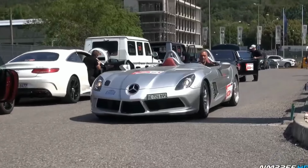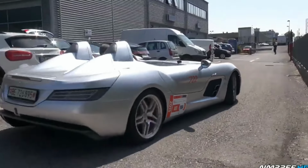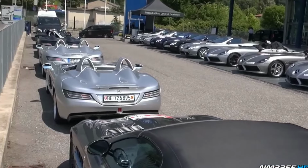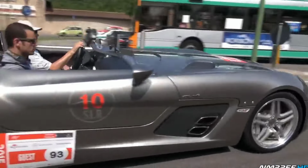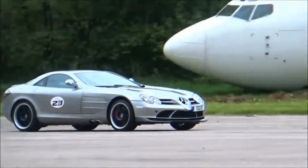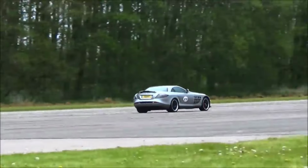It made the same 641 horsepower as the regular 722, but it was 441 pounds lighter due to Mercedes cutting the roof off. That made a car that would do 0 to 60 in 3 seconds and 217 miles an hour, which without a roof sounds hilarious, and it's one of the most absurd Mercedes ever built. Very cool, absolutely wild, they look and sound amazing. And if you're in Canada, you can now get your hands on one.